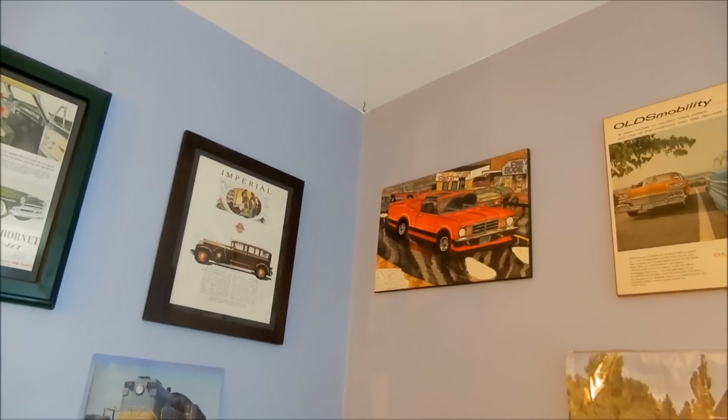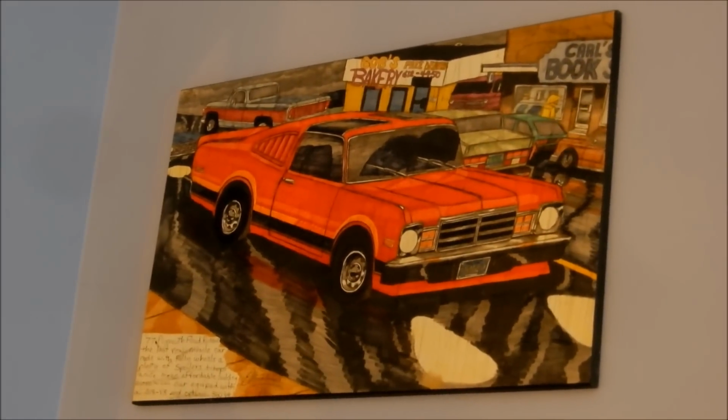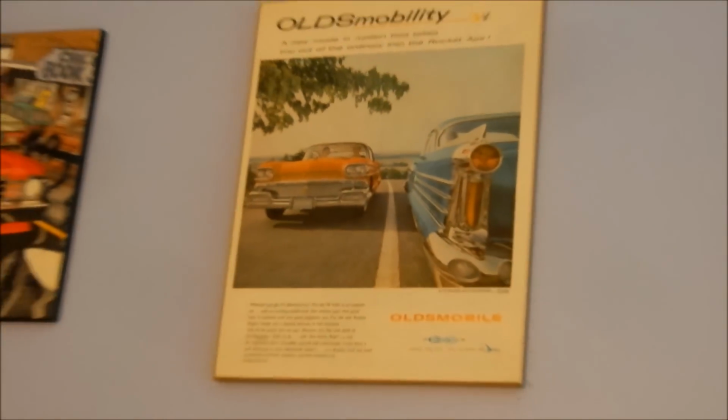And there's another drawing that my mom had laminated for me when I did a series of drawings in '93, '94. That's a '78 Plymouth Valkyrie Roadrunner. All backgrounds from my imagination. I've always had quite the imagination.